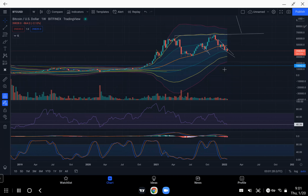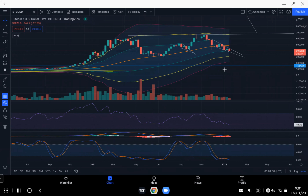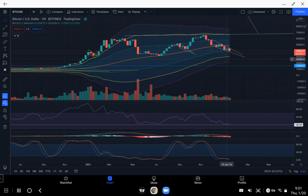All right. I am a little bit more cautious because I don't know if y'all remember me saying that if we do fall below this orange line right here and form a full body candle below it, it is somewhat of a bearish signal. That doesn't mean we're in a bear market. It's just a bearish signal. It just means that we could stay around here for a few weeks, right? But eventually this falling wedge has to break, either up or down.